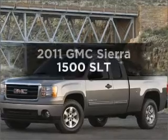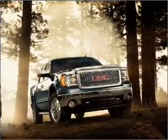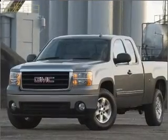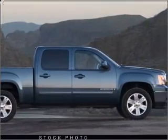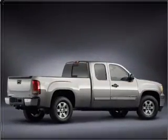Imagine yourself in this 2011 GMC Sierra 1500. If you're looking for a first-rate auto, this one could be yours today. With a powerful 8-cylinder engine that responds smoothly to its 6-speed automatic transmission, treat yourself to the splendor of a premium sound system. You will appreciate the safety feature of anti-lock brakes.